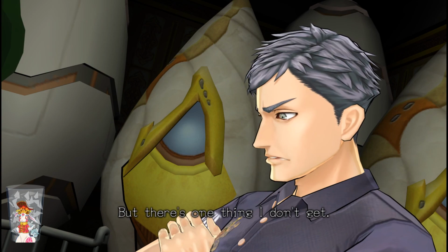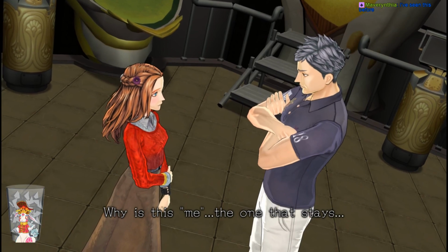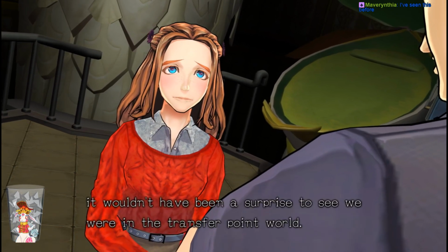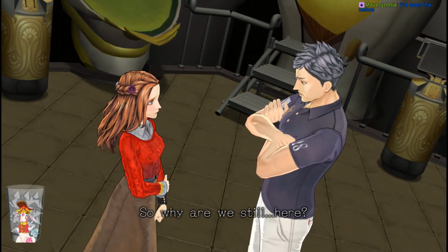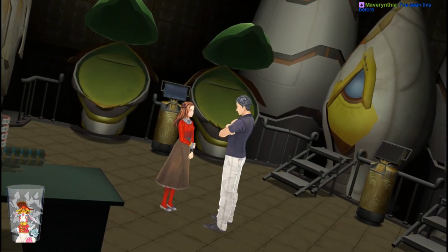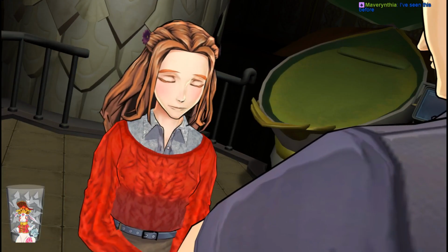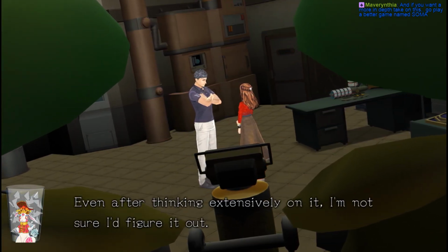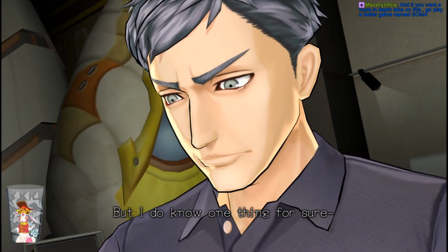But there's one thing I don't get. Why is this me, the one that stays? If our data did end up transferring correctly, it wouldn't have been a surprise to see we were in the transfer point world. So why are we still here? Because we aren't going anywhere with this machine. Other me. It's clearly an esoteric conundrum. Even after thinking extensively on it, I'd figure it out eventually. But I do know one thing for sure.